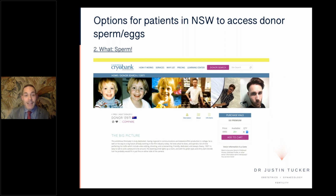So I would say that most people accessing donor sperm from the California Cryobank would know more from a medical point of view about their donor than they would their partner. So that's a fantastic asset.